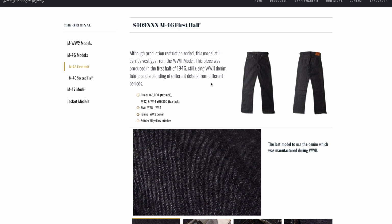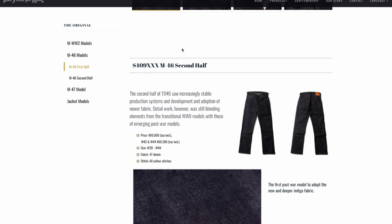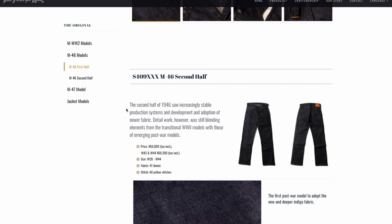So this is the year after the war ended. The war ended in 1945. So this is the year after, and they've got these. In the second half of that year, they see these ones come out. The second half of 1946 saw increasingly stable production systems and development and adoption of newer fabric. Detail work, however, was still blending elements from the transitional World War II models with those of emerging post-war models.